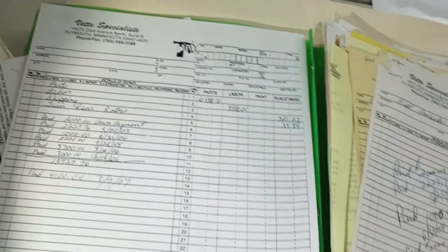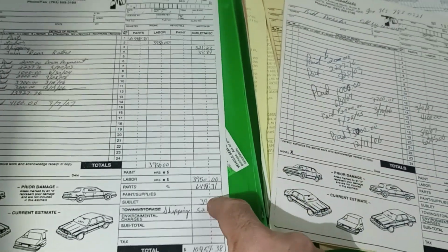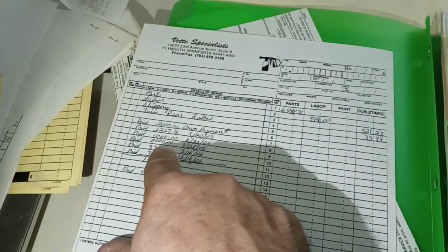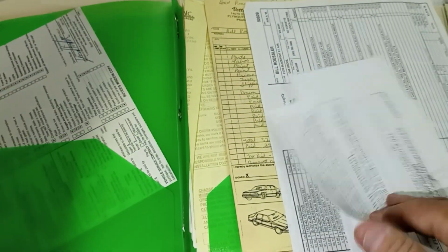Turn rear rotors. Get the car. It doesn't have a date on this one. Yeah, it does. '06, '07 paid. Labor, $10,000. Oh, this is the total of a series of these. Payment receipts, payment receipts, payment receipts.